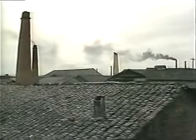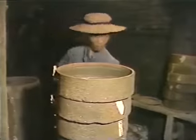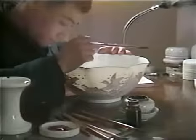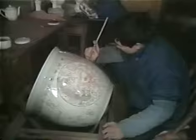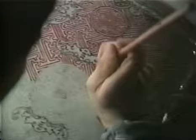The kiln is allowed to cool somewhat before it is emptied, but workers still must wear gloves and heavy clothing to protect themselves from the hot saggers. Some porcelains are complete at this point, but others receive additional decoration. Artists paint designs on the glazed surfaces using brightly colored enamels made from lead and silica.